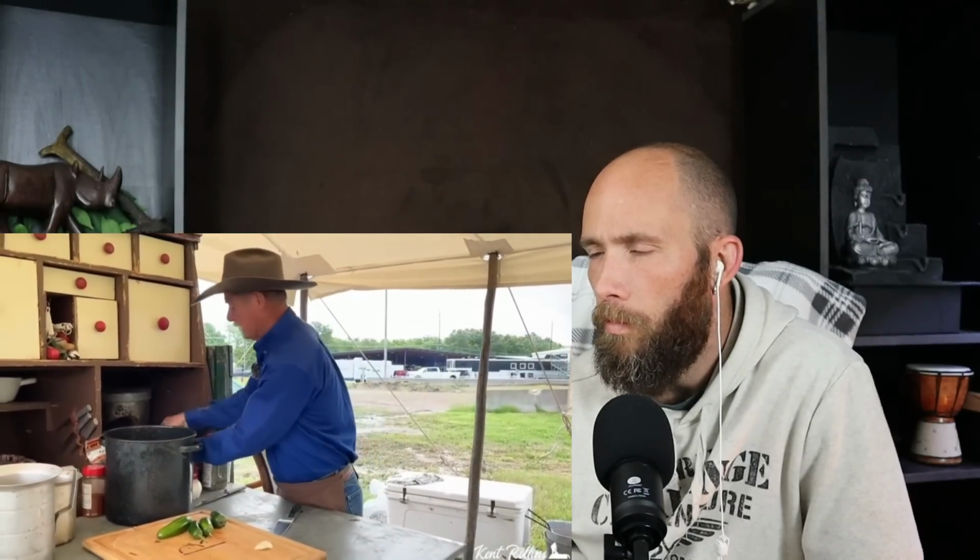Traditionally, old Cookie probably wouldn't have had no ham hock. I do love a ham hock, but he would have probably used salt pork or some old jowls or some old fatty bacon that maybe he had left over, some side meat. So we're gonna chunk him in there. And guess what we got here? We have got us some guajillo chilies.